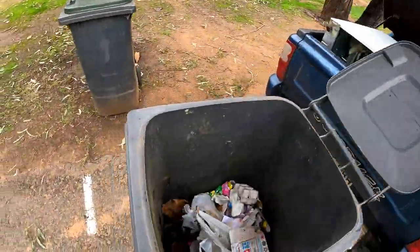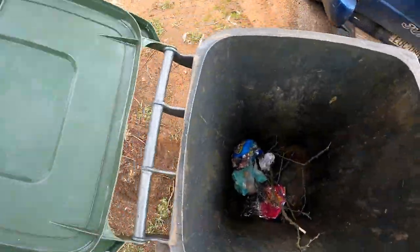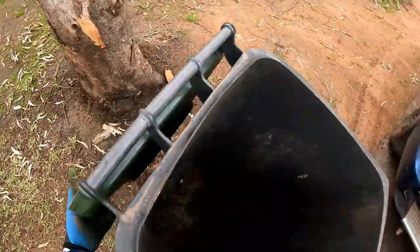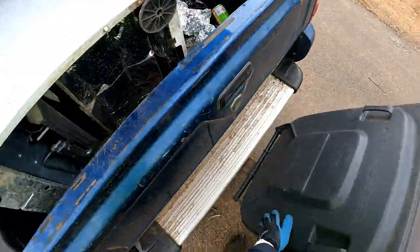Stand him up. Open him up. What's in this one? Nothing. Absolutely nothing. Okay, we just empty him out. Just got instructions to empty them all out. Regardless, that doesn't worry me one bit. There we are. Put him back down.